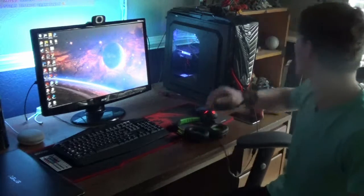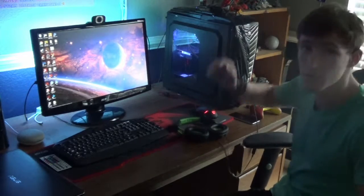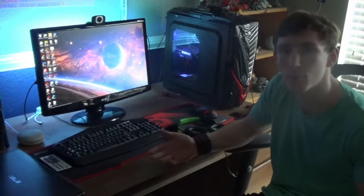Hi, I'm Brian Kotke, and today I'm going to answer some questions that average people have about desktop PCs like this one. Like, why do people build them? How do people build them? And why an average person like you should consider building one.